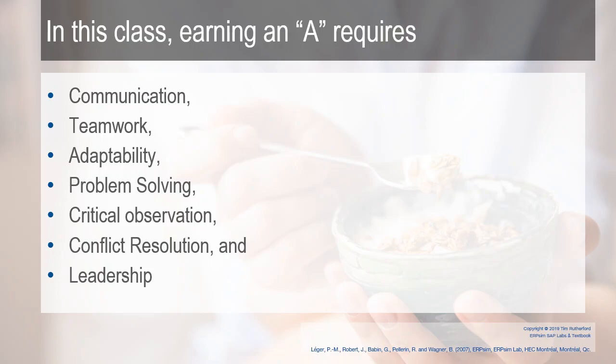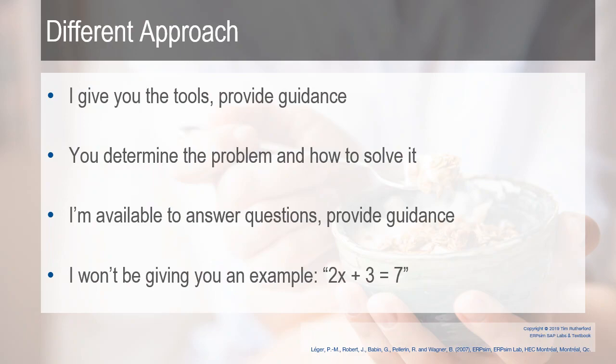So again, I'm not going to say, here's the problem, this is how you solve it, show me how you solve it using that same process. Every single team is going to have a different experience within this class. So again, it's a different approach. I'm giving you the tools and providing guidance, but you're determining the problem and how to solve it.